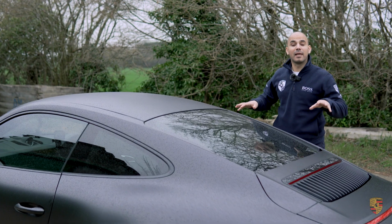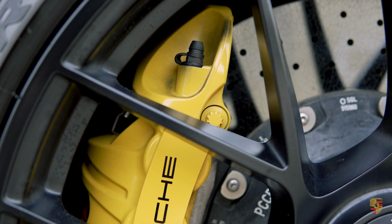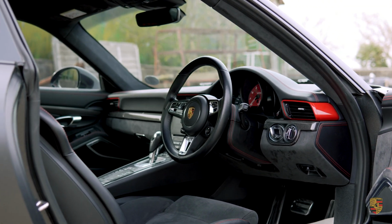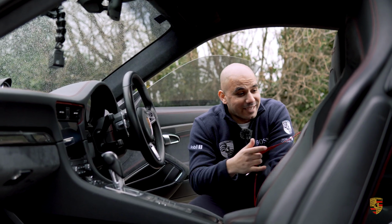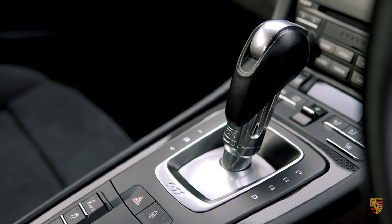This is simply the best spec Porsche 911 probably available on the UK market. That's in terms of a 911, not a GT3 or a GT3 RS, because it's got the Porsche ceramic brakes on the outside. That's a 20 grand or a 30 grand optional extra. On the inside, you've got the GT Sport steering wheel, Chrono Sport Plus package, the 18-way adaptive sports seats. You've got Alcantara leather, Guards Red seat belts, red stitching, sports exhaust, gear selector finished in leather, carbon package.